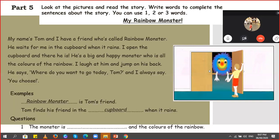All right, so here, look at the pictures and read the story. Write words to complete the sentences about the story. You can use one, two, or three words. Are you ready to start?